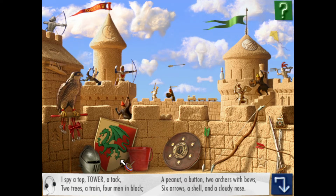I spy a top, a tower, an attack, two trees, a train, four men in black, a peanut, a button, two archers with bows, six arrows, a shell, and a cloudy nose. I like that animation. A cloudy nose. Now we did that. We got letters and map left. I believe letters has us go back to the Duck Pond Inn. So that'll be nice.